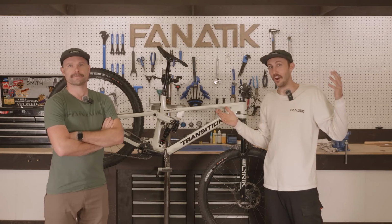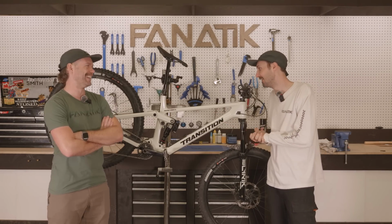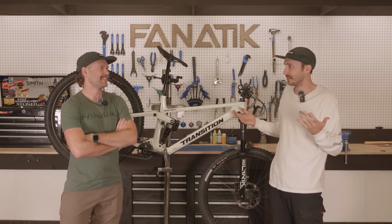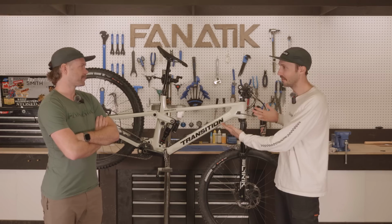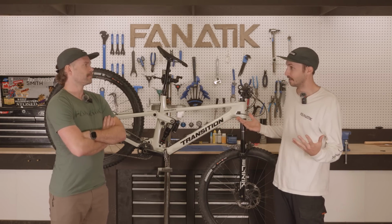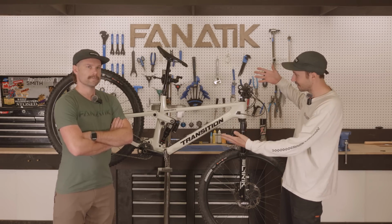All right, we are actually back at the shop, not in my garage, hiding this bike from Victor anymore. We surprised you out on the trail. Figured since you own a Sentinel, you were the best person to put on the new one to check out the new bike, some of the new features, and the ride quality of the new bike compared to the old. So, Victor, what did you think about this bike?